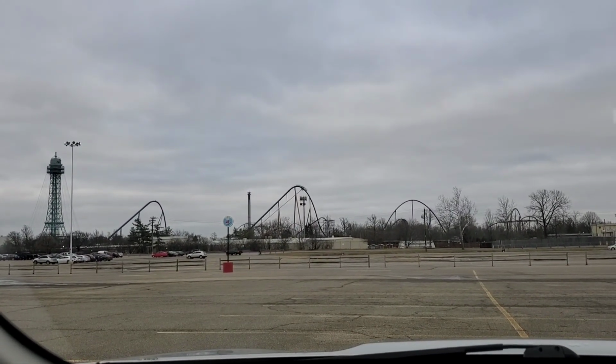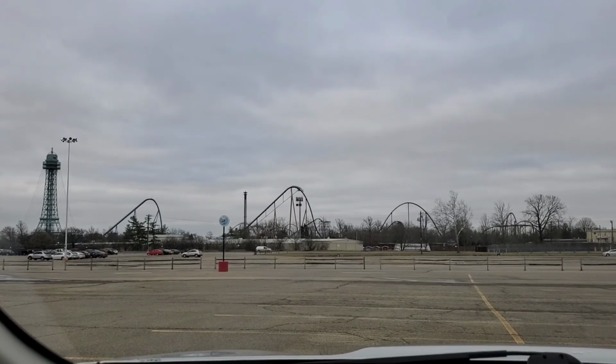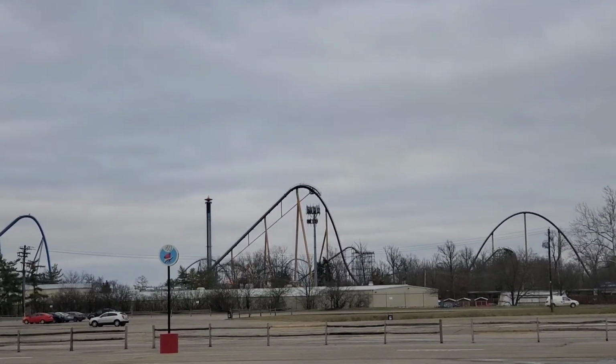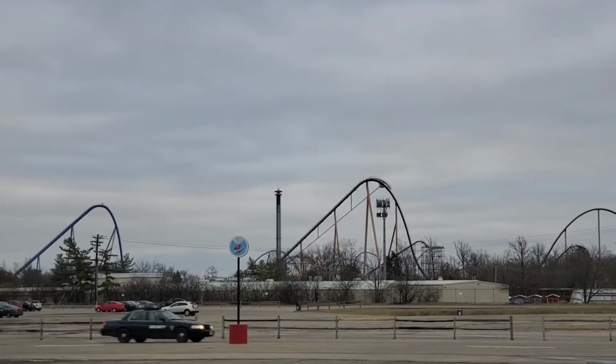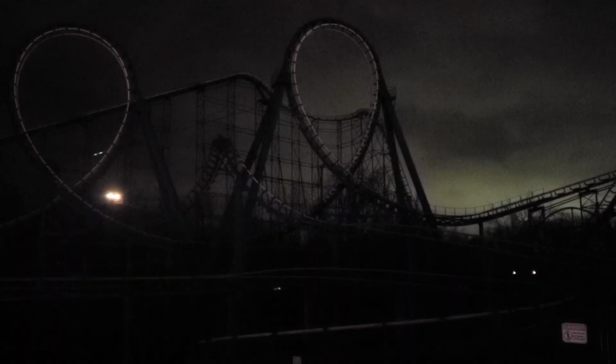I want to get some different angles, so we got some driving in, and then also this is from the parking lot. There you can see, of course, Diamondback right there, and then there is Orion. You can see the three hills of Orion right there. So anyway, stay tuned, we're going to go in and get some other video.